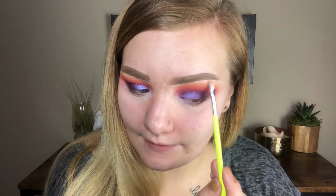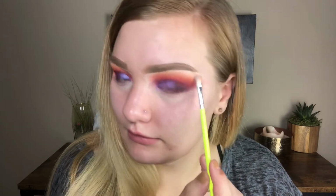Okay, I'm really close to the camera because I wanted to show you guys how our little sunset smoky eye is looking thus far. I haven't done a sunset smoky eye in forever, so I'm kind of just like, oh, this is so pretty. I do want to highlight my brow bone with this Artist Couture Purple Dream highlighter, just because there isn't really a brow bone highlight shade in that palette. And this I feel would go perfect with the look.